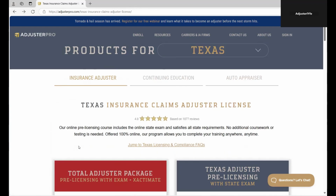Going back to that question about all lines adjusting or being an all lines adjuster. Why is that important, you ask? Well, let me go ahead and tell you. So, an all lines license qualifies you to handle claims across all types of insurance, and that includes property and casualty, workers' compensation, and other specialized areas. It's the most comprehensive license available, ensuring you're not just limited to residential claims only or just auto claims, even if that's your primary focus.